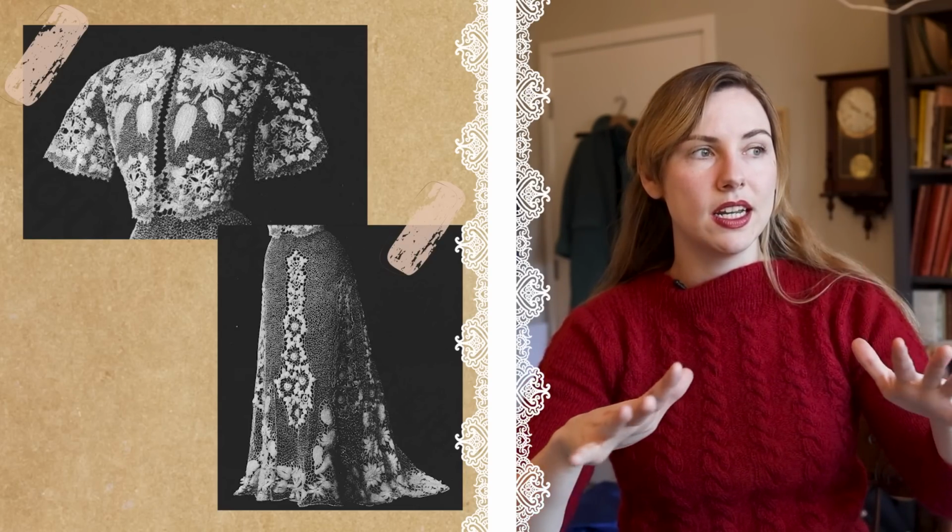I love that kind of blouse front, the silhouette, and to imagine having that Edwardian kind of silhouette with the Irish crochet over a very light white linen on top of that. Underneath, I think it would be gorgeous.